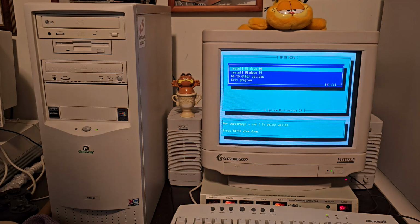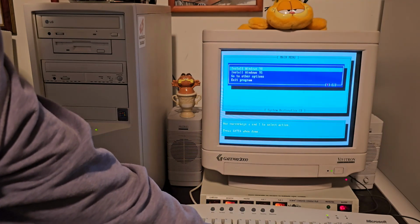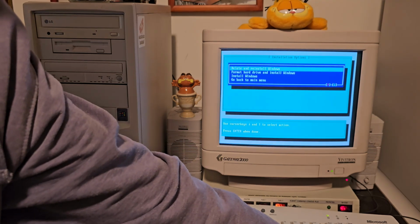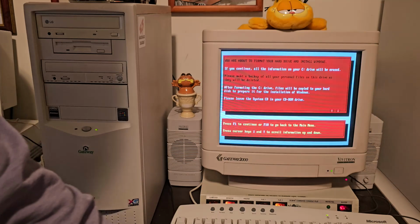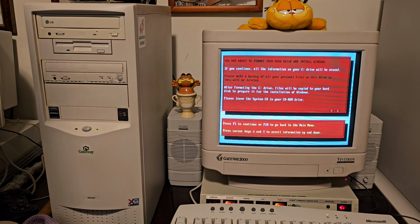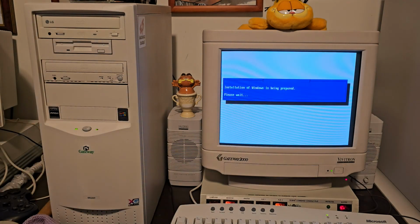Okay, and it allows us to choose 98 or 95. Again, we're going to go with 98. I'll have to give 95 a try on here one day. And we will format hard drive and install Windows. Alright, oh, it's in red. It must be important. If you continue, all the information on your C drive will be erased. So we'll press F1 to continue. There's nothing on here anyway.